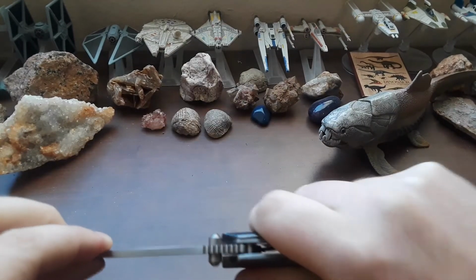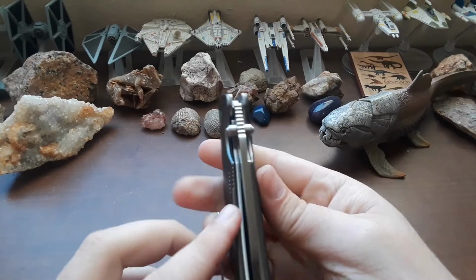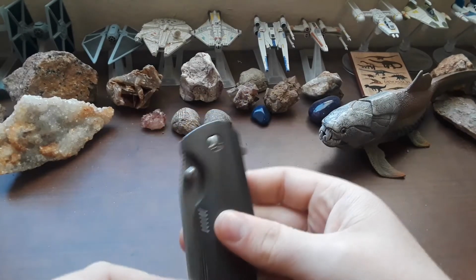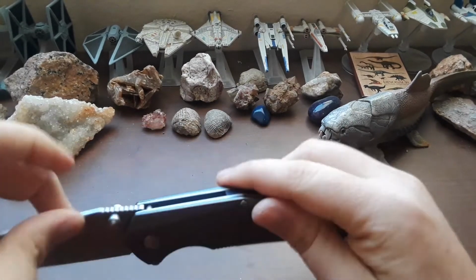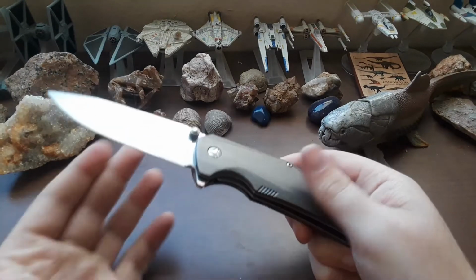Next, there is some blade play right now. The centering is not that great. I could probably adjust that out. I had to keep adjusting this knife. Maybe put some thread locker in there, but it's worth mentioning.